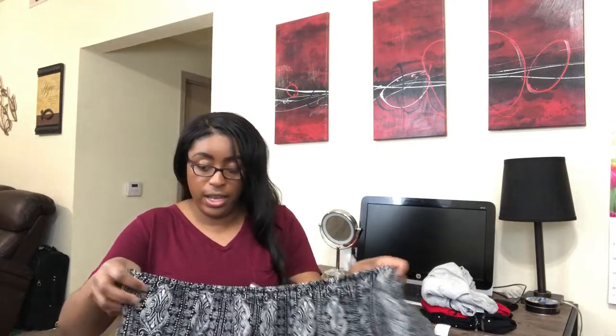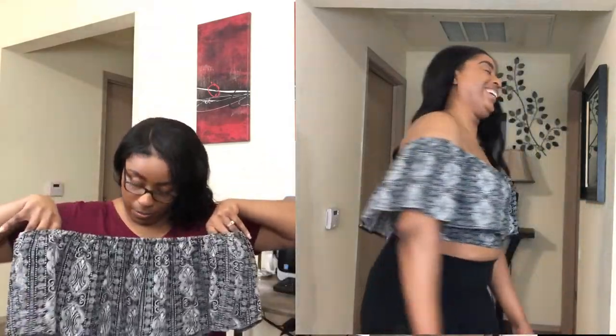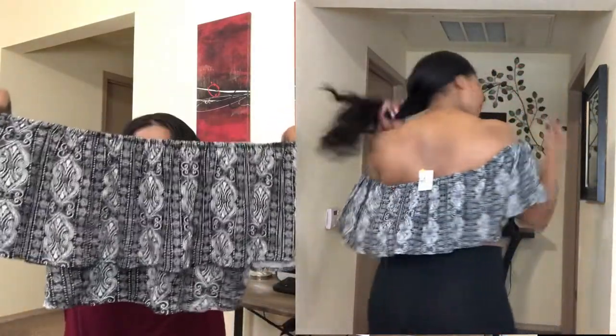Okay. So the next thing that I got from Dirt Cheap, hold on y'all, I got to fix this stuff because I tried it on for y'all. How does this go? Lord help me. All right, so I got this shirt right here, and this is a crop top, and it hangs off the shoulders. You could wear it on your shoulders like this, but I didn't want to. I think it looked cuter if you hang it down, like an off shoulder type of look. And so I had it on like that, and I think that this is so cute.